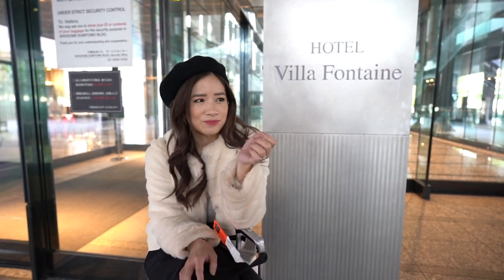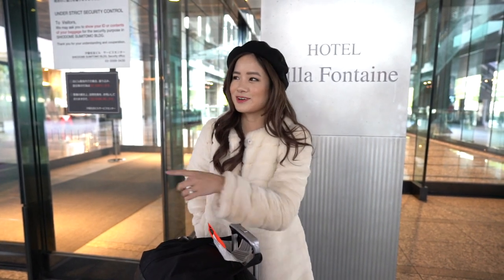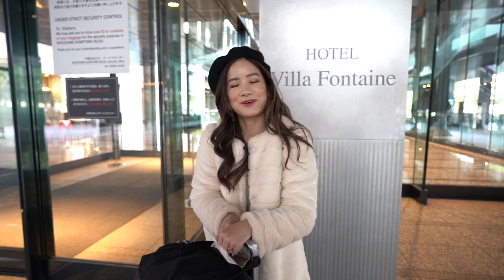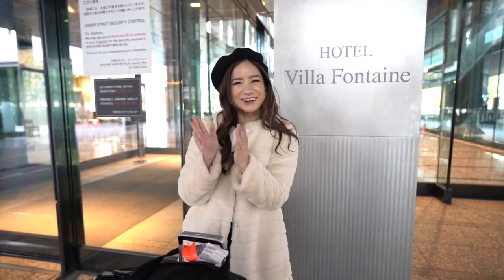And it was only like 10 minutes away from our previous hotel. It took us a bit longer to get here just because the train was super full and we were doing some filming around the train station, but we made it in the end. We're just going to drop off our luggage and then we're going to head off to Akihabara.